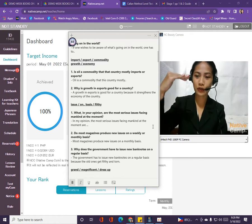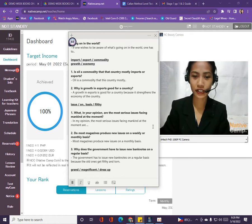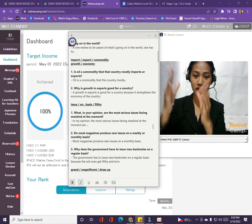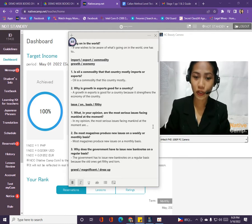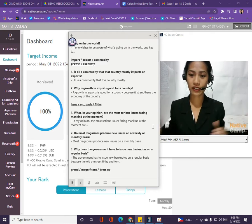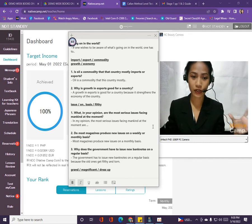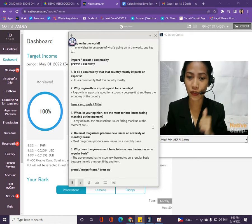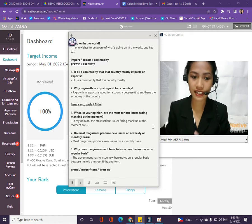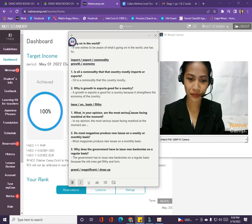Why is growth in exports good for a country? Good for a country. A growth in exports is good for a country because it strengthens the economy of the country.